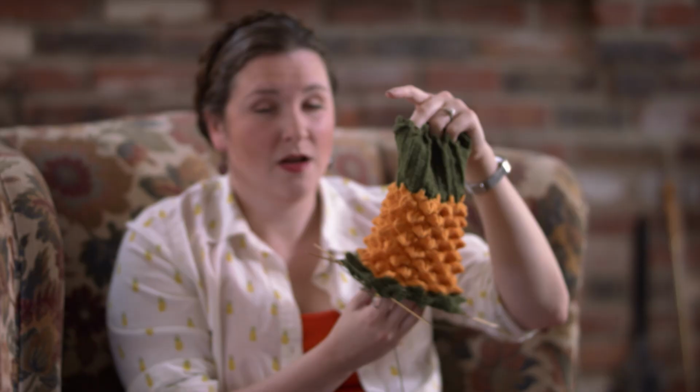So this is the pineapple that I've actually been making as my quarantine stress knitting project. They're deceptively simple if you can figure out how to do a knit, a purl, a yarn over, and a triple decrease that I promise is really easy. You knit two, you slip 1 stitch, knit 2 together, pass the slip stitch over. You can do all of this.